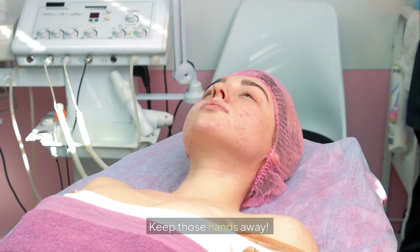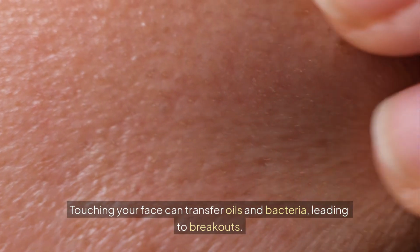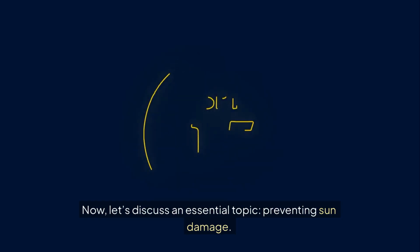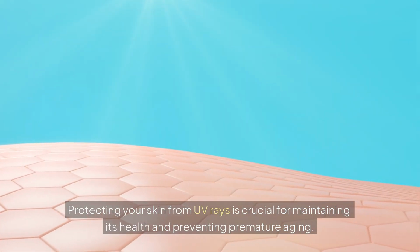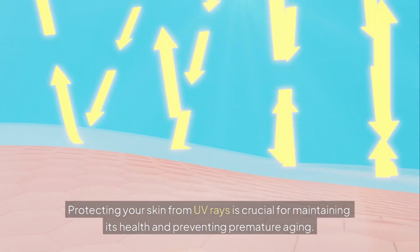Keep those hands away. Touching your face can transfer oils and bacteria, leading to breakouts. 5. Preventing sun damage. Now let's discuss an essential topic: preventing sun damage. Protecting your skin from UV rays is crucial for maintaining its health and preventing premature aging.